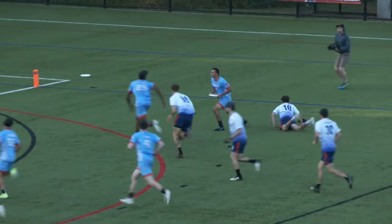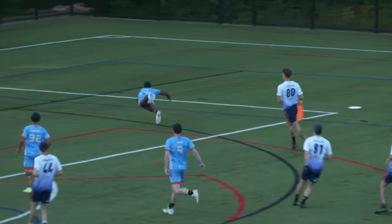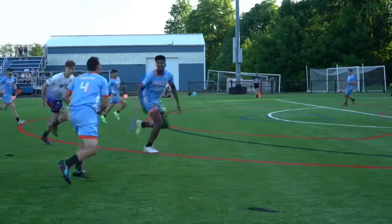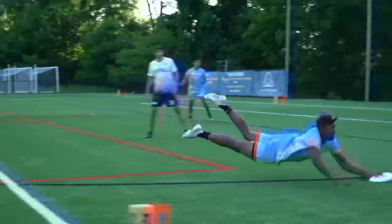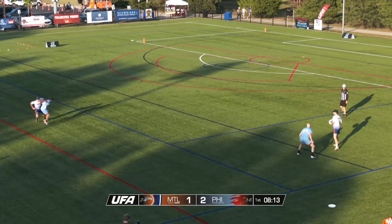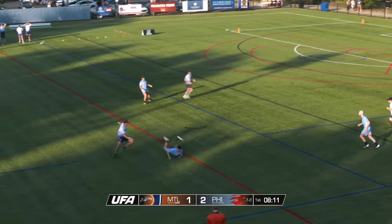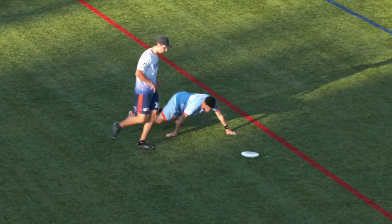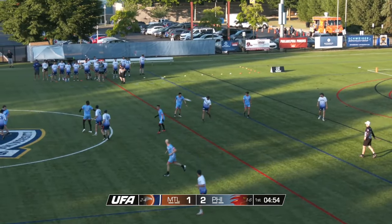It was all but inevitable as they started working up that side of the field. We saw Nate use his advantage on defense to get that nice, clean block across the front. And then as the point kept going on, we're seeing far fewer cuts here from Montreal. Another gorgeous layout D, this time by the birthday boy, Paul Owens. It's always nice seeing James Pollard come down with it.